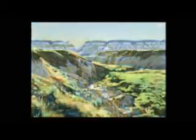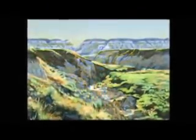I've done a variety of subject matter, and I prefer landscapes over anything else. This is a scene in the Clay Breaks. It's the Badlands of North Dakota. And again, this was a real bright morning in the summertime, and it had been raining a lot out in that country. And the grass and the sagebrush were green. Typically you don't see that.